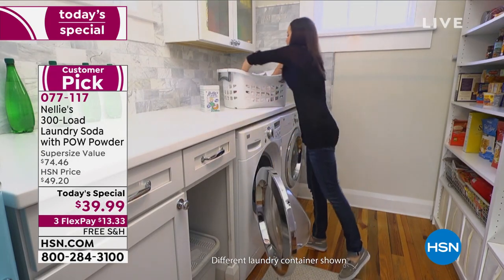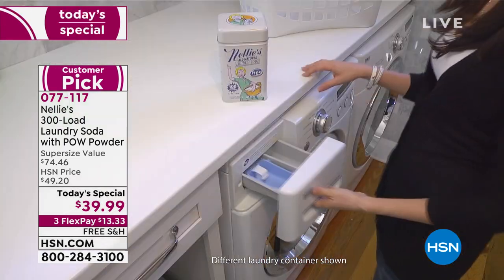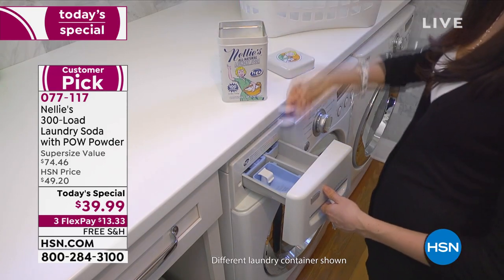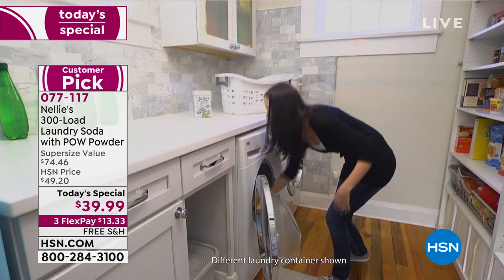Ten years, Nellie's has been here for a good reason. People love it, they rely on it. It is economical, it's better for you, it's better for the environment. It's $13.33 with free shipping and handling. Go for it, huge customer pick. We'll put some of the reviews at the bottom. Everybody loves Nellie's, and with good reason, Terry.